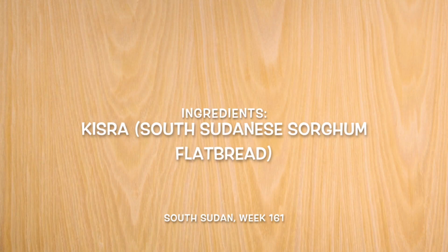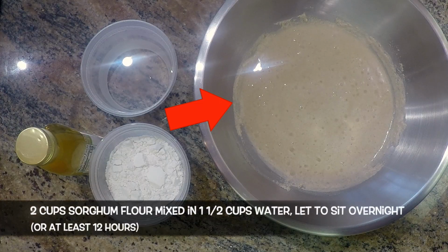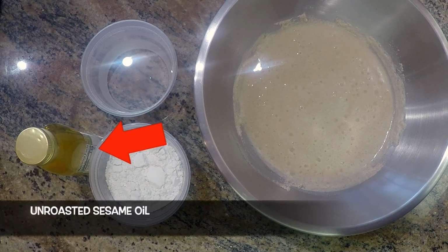And finally, for our Kisra, or South Sudanese flatbread, we'll need 2 cups of sorghum flour mixed in 1½ cups of water, left to sit overnight or for at least 12 hours, 1 cup of extra water or as needed, 1 cup of all-purpose flour, and unroasted sesame oil.